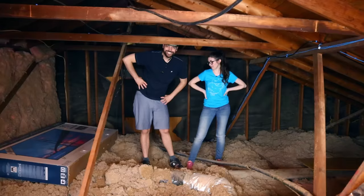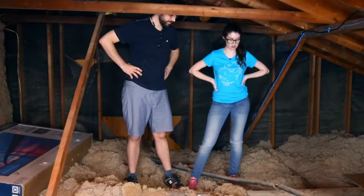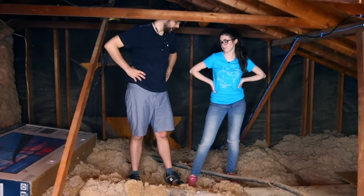Oh my gosh. Yeah, I'm not excited about this part at all, really. So, this is definitely gonna be the biggest part of the project. It needs the most work. It's also covered in insulation, so we can't really see what currently exists under here. Should we do a time lapse of cleaning it up and then install the first row of 2x4s?